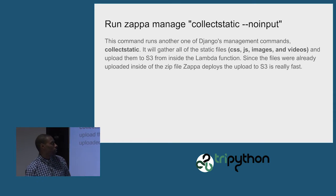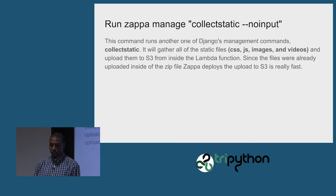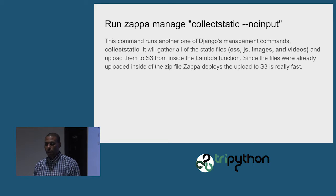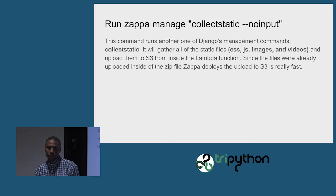And so the next one is just another management command. You can run collectstatic here. And I have to tell you, if you've ever run Django storages and then run python manage.py collectstatic, it can take like 15 minutes, depending on your connection. This will run, I guarantee you, within 15 seconds, because it's running on EC2 really close to S3, and it's going to run really fast. It will run almost as fast as if you do it locally.